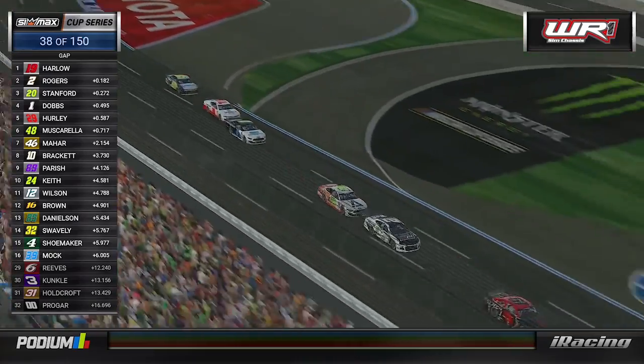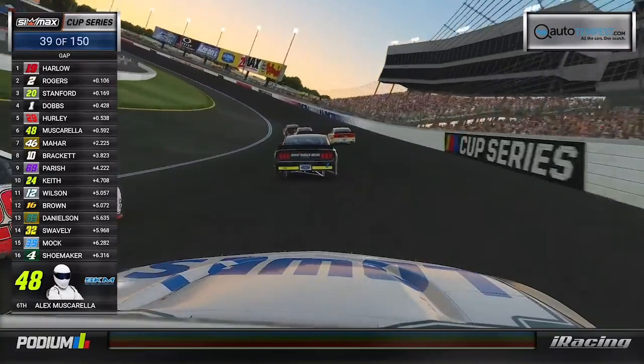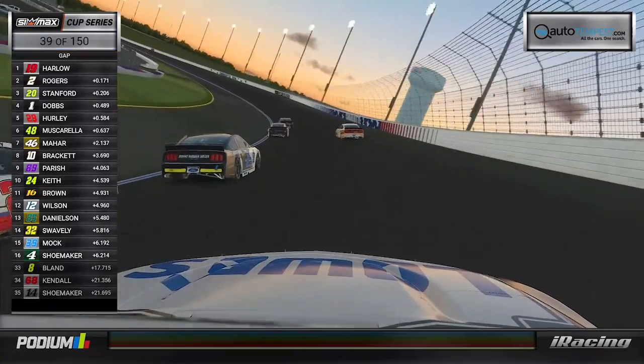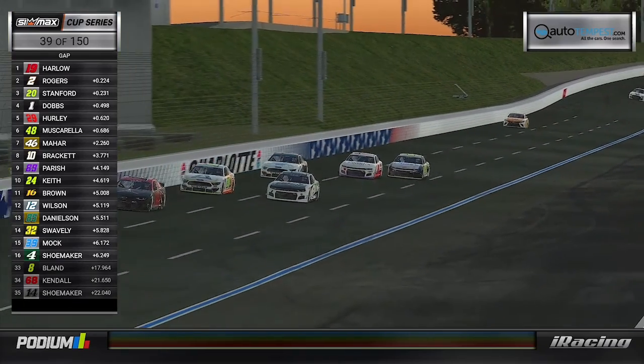Just 3 races ago, first win of the season for Ross Harlow, found victory lane at Richmond Raceway on Halloween night with all of these spooky and cartoon paint schemes that we had out here. Couple of final bursts, 1 lap to go in this stage. They throw the stage caution here to consider all of the caution laps. They throw that stage caution at the beginning of the lap. So this time by will be our stage conclusion.